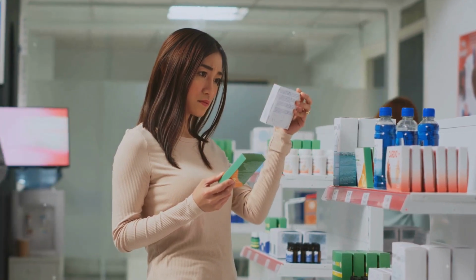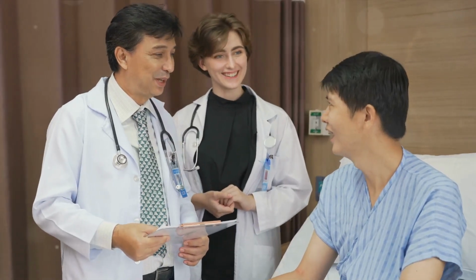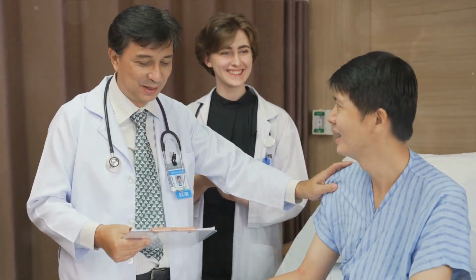Lastly, get familiar with the healthcare system of the place you're visiting. Understanding where to go and what to do if you need medical help can save you precious time and stress. Taking care of your health is a priority, so don't overlook this step.